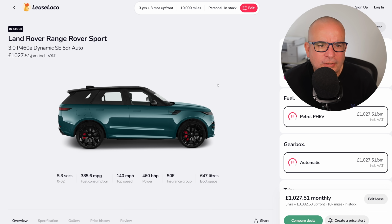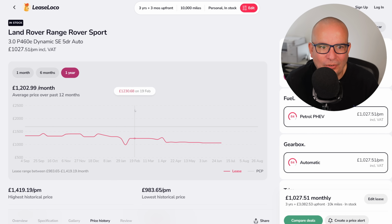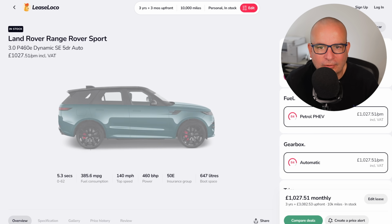Finally, we've got the Range Rover Sport P460e Dynamic SE Automatic. 3 grand up front and a grand a month, 5.3 seconds to 62, 460 brake horsepower, insurance group 50, obviously, 647 litres of boot space. Sort of thing you really want to get an insurance quote on before you sign up for as well, because these things are walking off people's drives at a rate of knots, and insurers are not happy with them. 1,200 a month has been the average on it, 1,400 at its peak, currently just over a grand.